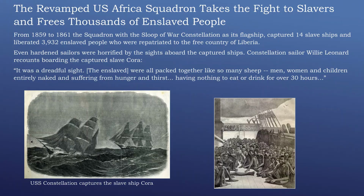Okay, so next slide, please. So in the 1850s, there was a new squadron, a much bigger squadron, and its flagship is the USS Constellation, the very same one that is in Baltimore Harbor. That ship is not only the last remaining ship of the Civil War, it's also the last remaining ship of the African squadron. And indeed, its service in the African squadron is regarded by many as the glory days of that ship. So it and its sister ships, in the space of 2 years, from 1859 to 1861, which is when the Civil War breaks out, in those 2 years, they are able to capture 14 slave ships and free about 4,000 people that would have gone into slavery. An enormous accomplishment.